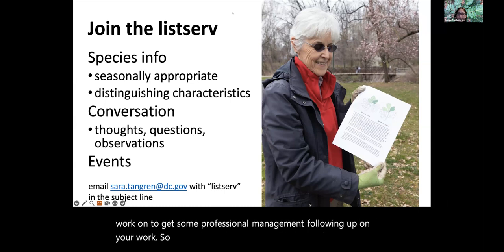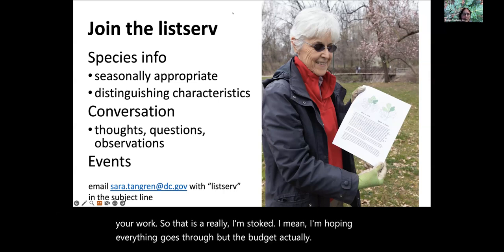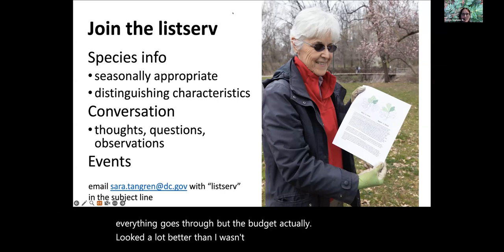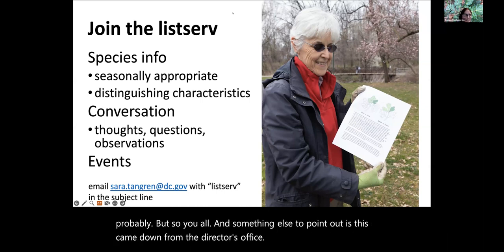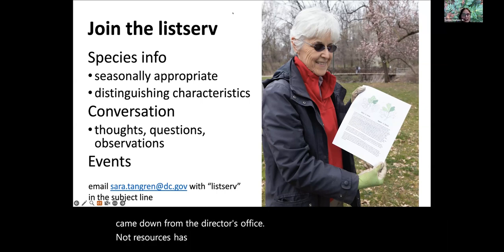So that is a really, yay, I'm stoked. I'm hoping everything goes through, but the budget actually looked a lot better than I expected; I wasn't as optimistic as I should have been. Something else to point out is this came down from the director's office. Natural Resources had, I think, one of the biggest positive inputs towards the budget.